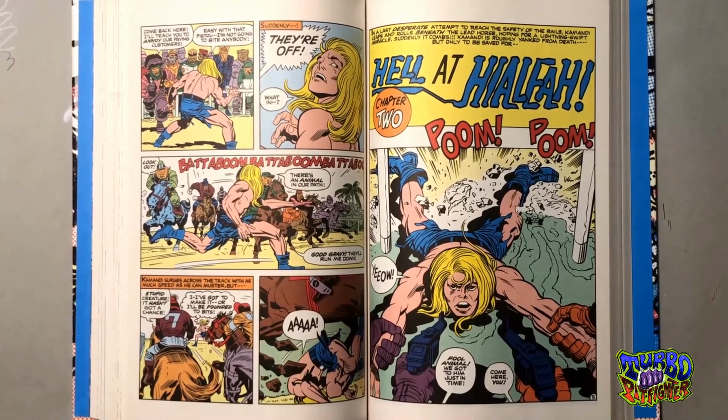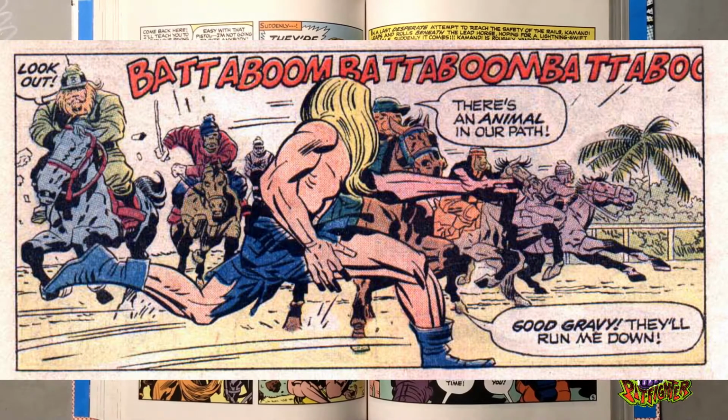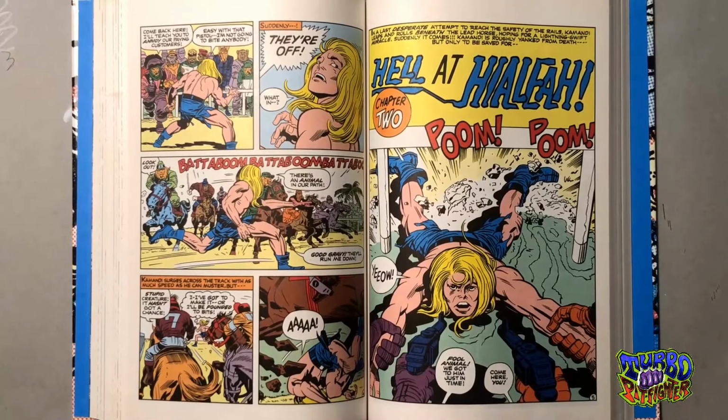So Kamandi's right in the way here. It looks like they're turning a corner because they're going to the right and forward, right? And for all you budding comic artists out there, I just want you to appreciate how hard it is to draw a bunch of horses, all riding. Just drawing a horse is hard. Start there, then draw a bunch of horses, with riders on there. Jack Kirby, of course, has had experience doing westerns going back to the 40s, so I'm sure that came in handy.